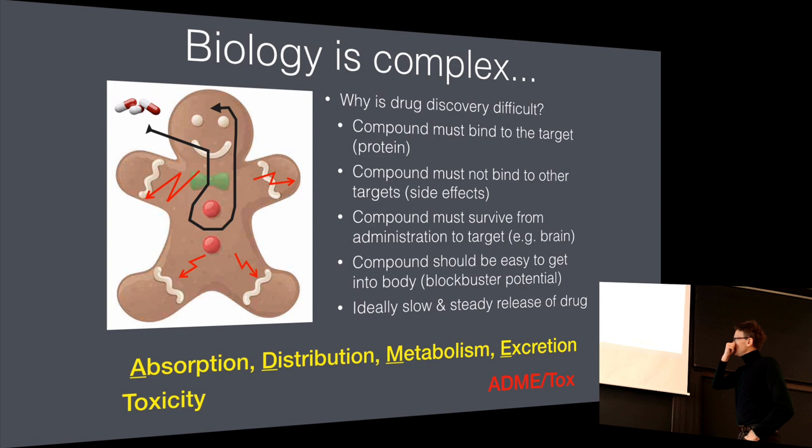You would like this to be easier to get into the body. You would normally prefer not to have to eat 10 kilos of them per day, if nothing else, because it's a bit heavy to carry. You want a slow and steady release of the drug. And then it's a huge advantage if you're not vomiting due to the side effects.